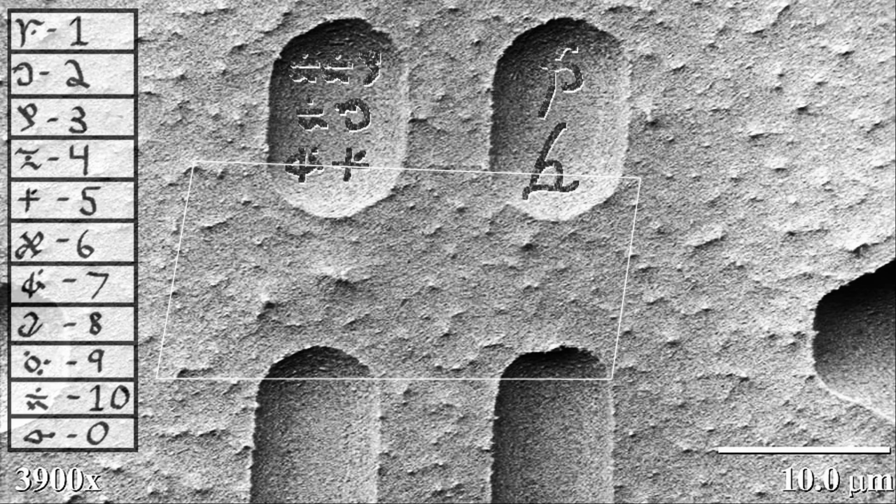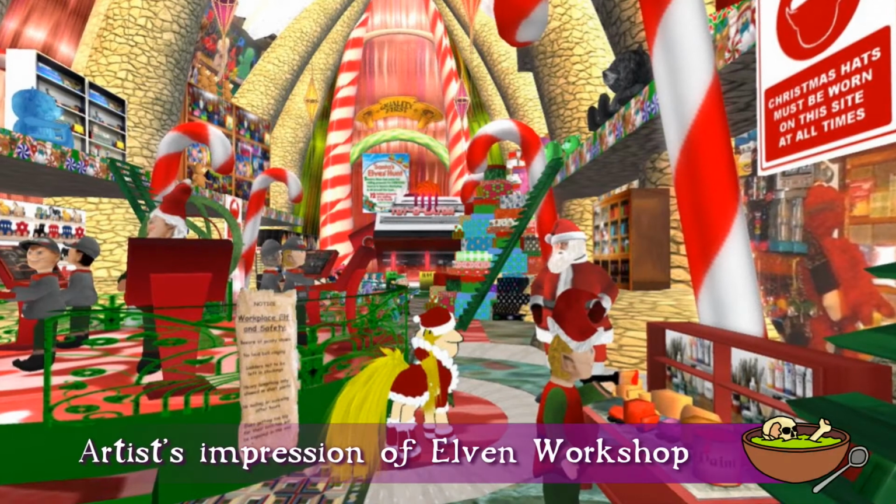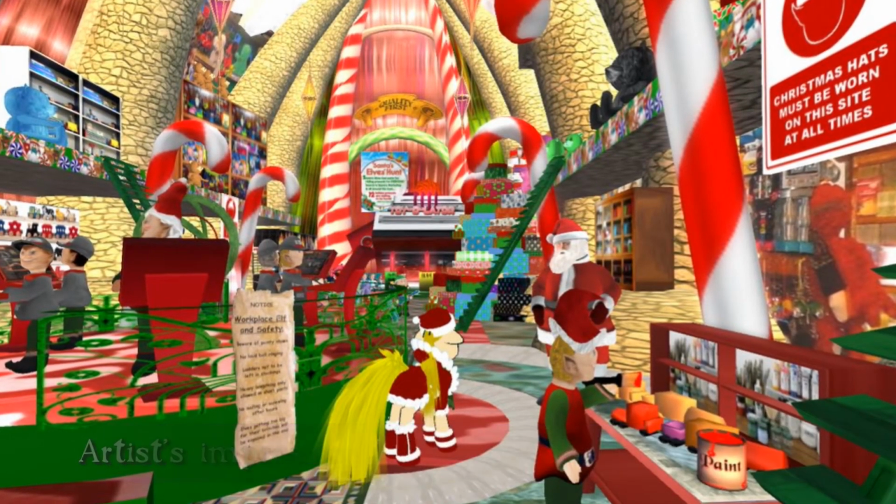The date is 23/12/75, the 23rd of December, 1975, and the initials are T and B. This is manufactured moulded snow, produced on the 23rd of December, 1975, and the head of the workshop shift on that day was an elf called Torf Bignose.